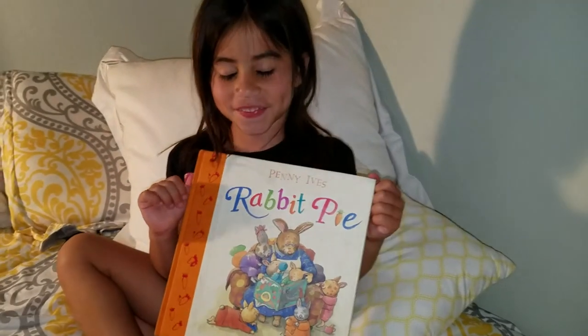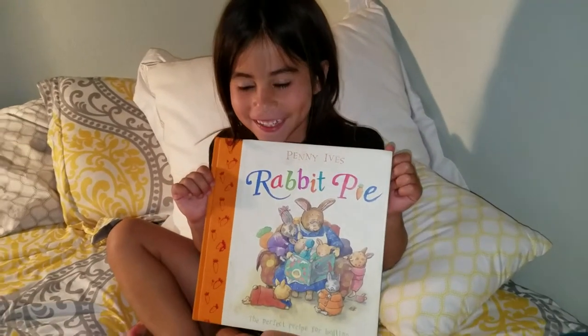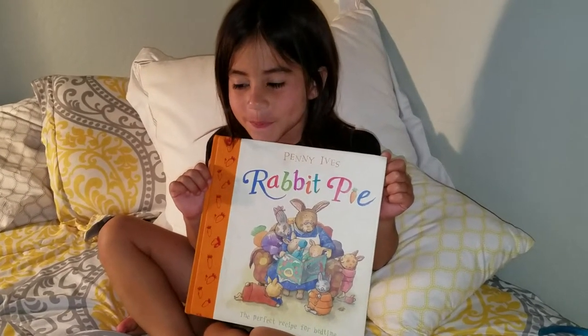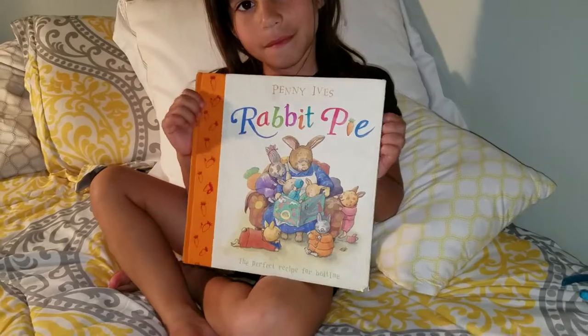This is our favorite book. Tell us about it, Gabby. Called Rabbit Pie. And what's it about? A bunch of bunnies. So how about we read it? It's Rabbit Pie by Penny Ives.